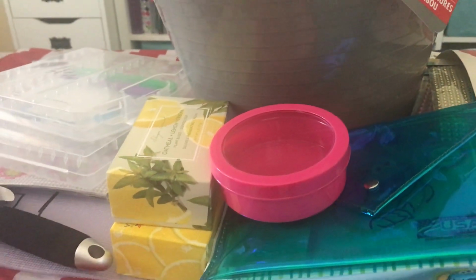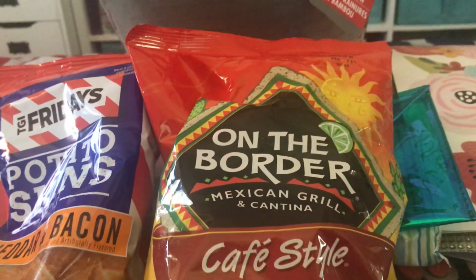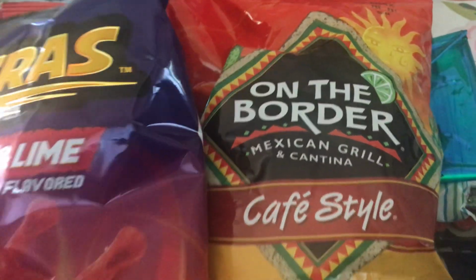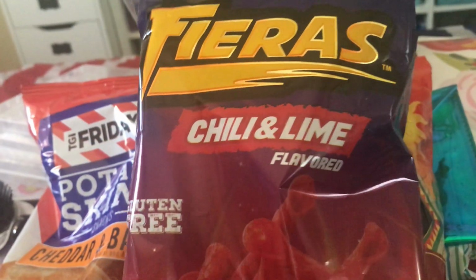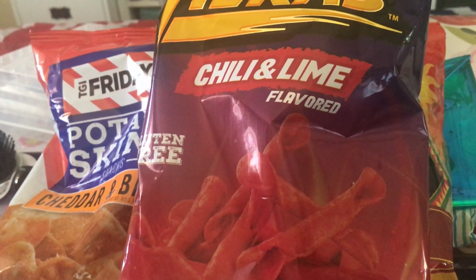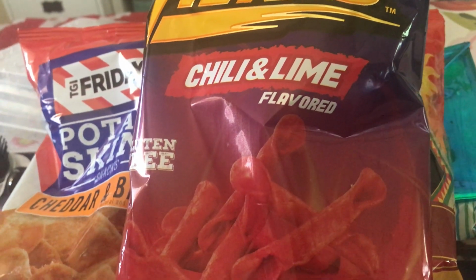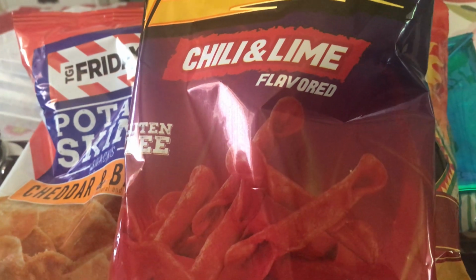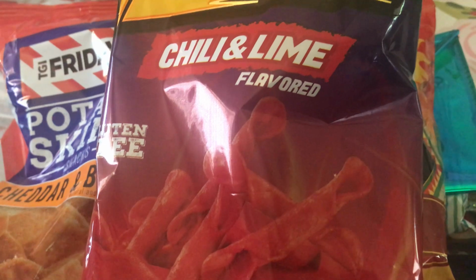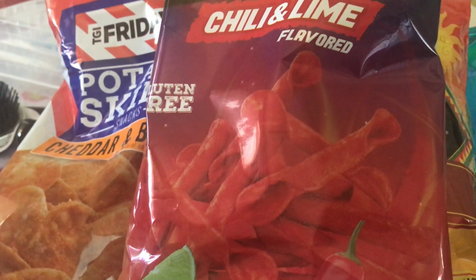So another one is these snacks. These chips. So we bought different kinds of chips. The On The Border. This one is new. It's like Takis. It's because it's chili. My husband got this one. It looks like Takis. That's what your dad told me, because there's no Takis, and Anne was really crazy about Takis. We don't see any Takis over there. So that's why he got this one, because he said that it looks like Takis.